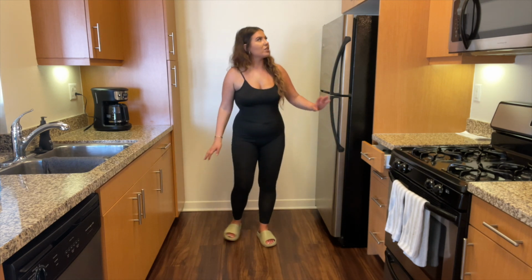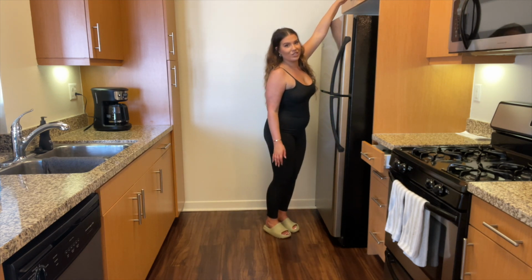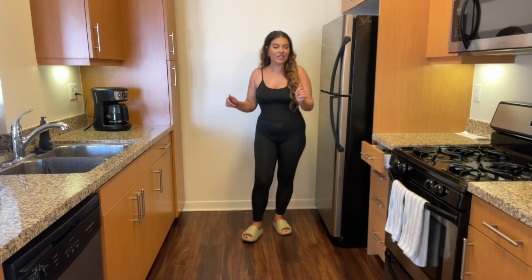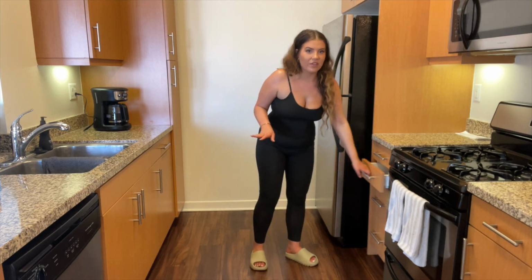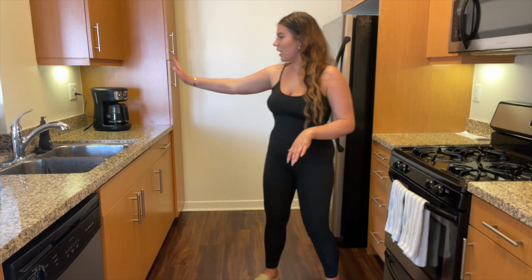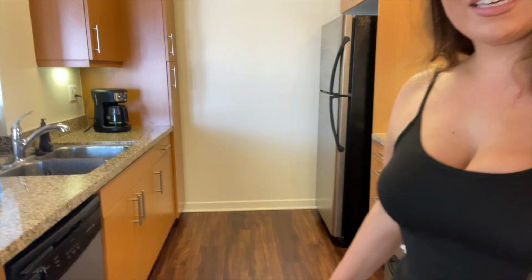Lots of storage actually. Like storage I can't even reach up here because the cabinets go so high. So I'm definitely going to need to get a stool. But yeah, we've got lots of drawers. We've got a microwave, dishwasher over here, garbage disposal. Yeah, it's all you need in a kitchen, honestly.